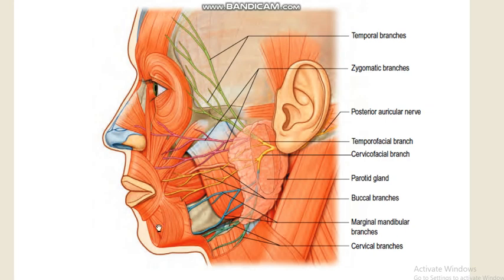Now these muscles of facial expression, which are muscles derived from the second branchial arch, are supplied by the facial nerve. But the masseter, this bulky muscle, although it is on the face, is not supplied by the facial nerve, rather it is supplied by the mandibular division of the trigeminal nerve. So these muscles of facial expression are supplied by the facial nerve, and let us see how.